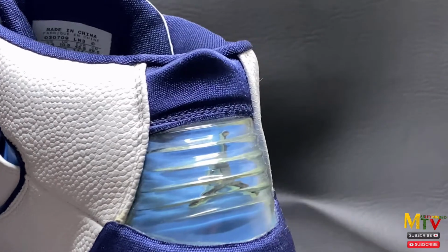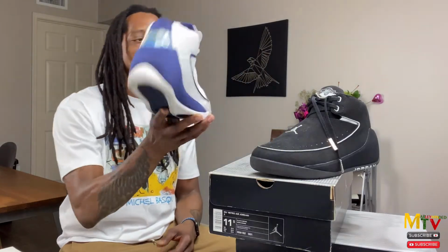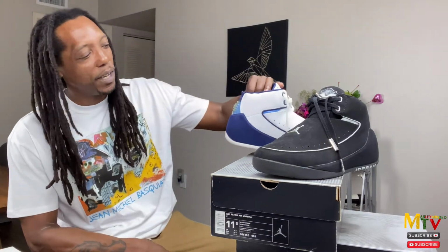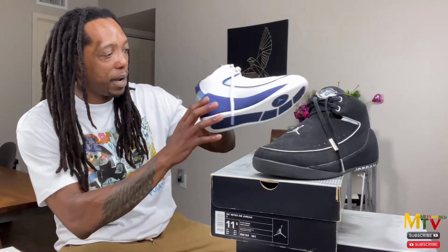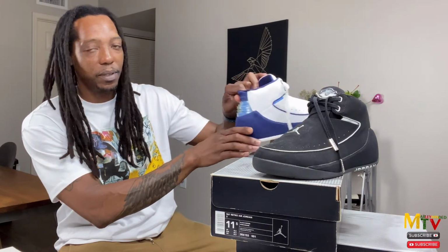When I move to the back of the shoe, this ribbed window kind of reminds me of a South Florida window back in the day, the ones where you flip them up and flip them down. But the Jumpman is hidden behind that. That's actually a very dope feature. Mine has some type of situation where my Jumpman is cracked. His arm just broke.